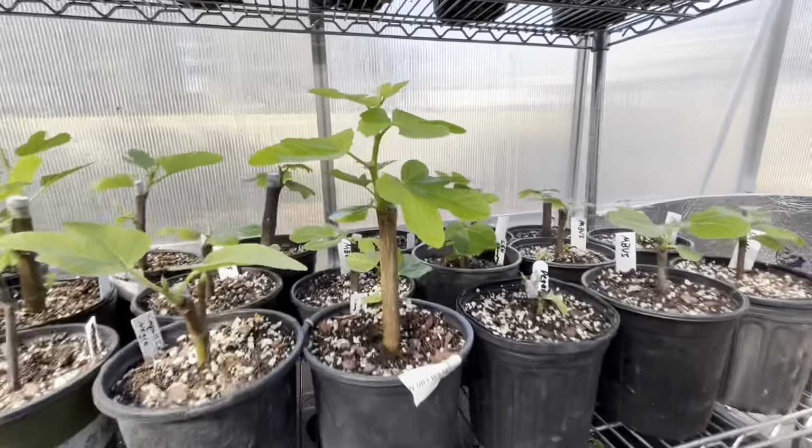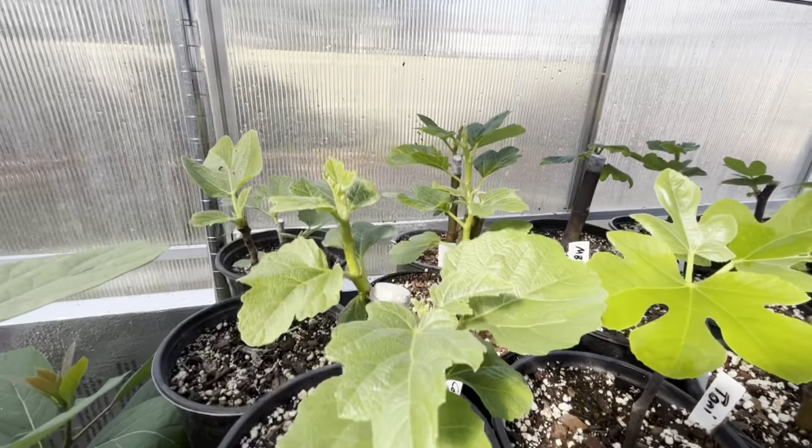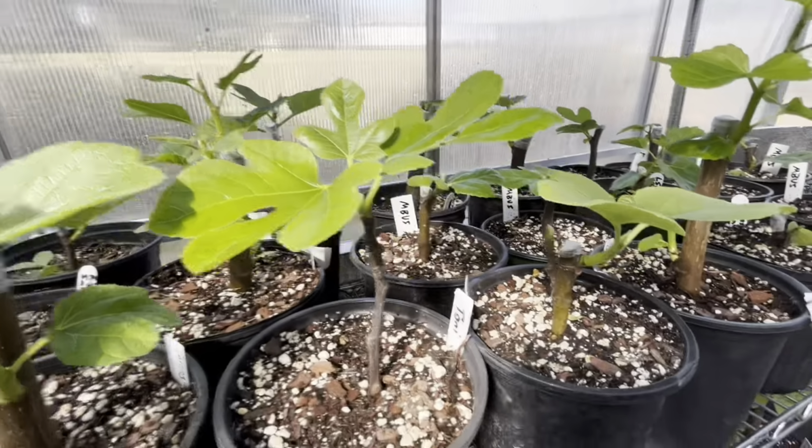Do I push the limits of my fig cuttings? You know it. Is it worth it? Yes, right? Discovering better ways to grow figs.